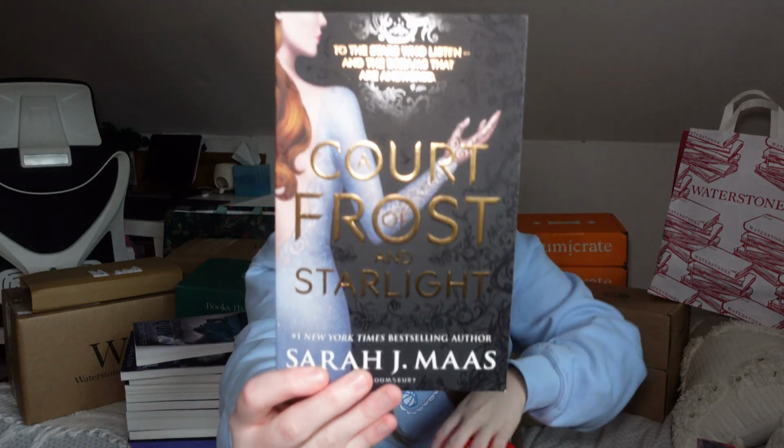This is another vintage find. I found the original covers of the ACOTAR series. Look how pretty that is. And these three come in the actual box, like a box set sort of thing. This is Court of Thorns and Roses cover. This is Court of Mist and Fury. And then this is A Court of Wings and Ruin.